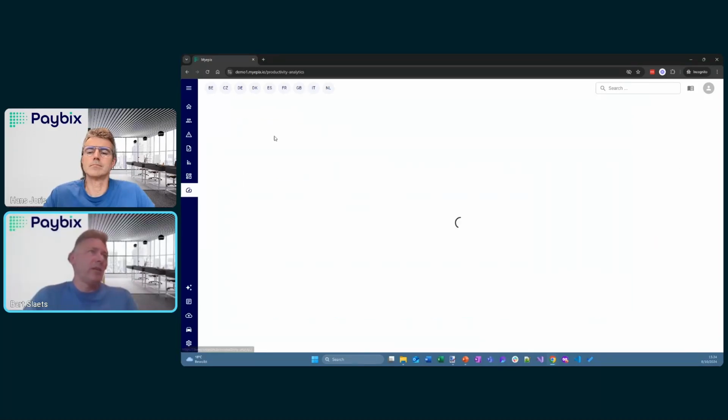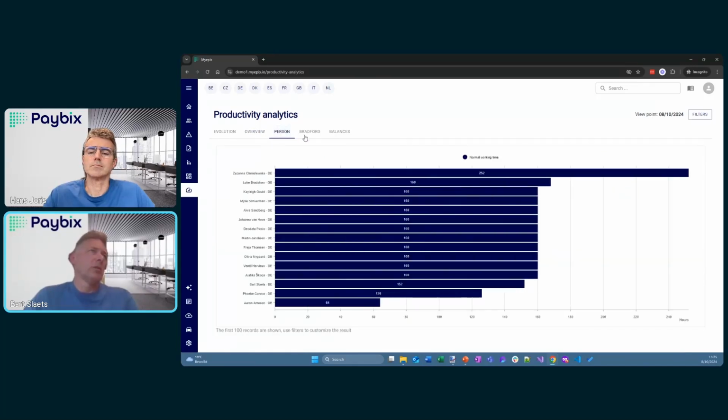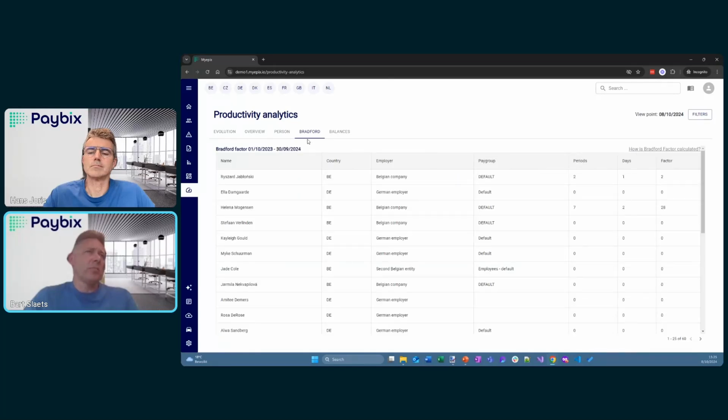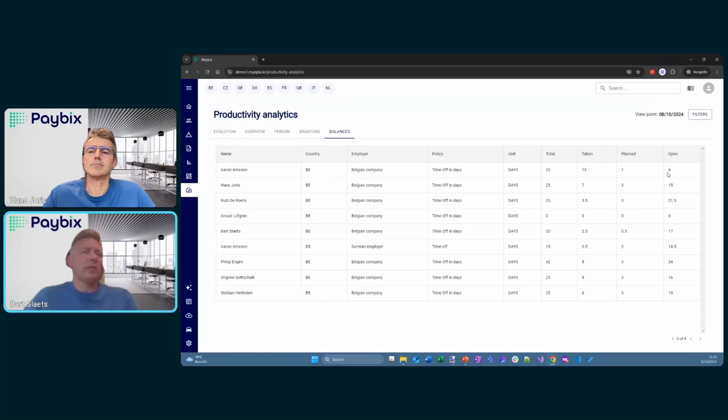Here we have, again, the overviews on weekdays and personal overviews. A Bradford factor is calculated for all the people. And also, a question we've gotten recently, we added an overview of the number of holidays that people still have in their self-service. So this is a very brief overview of the possibilities of our analytics.